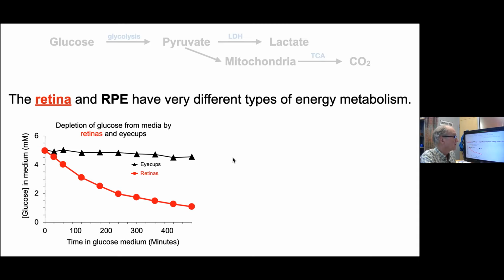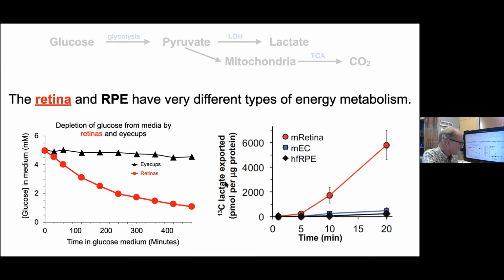And then if you look at lactate production, when I was reviewing glycolysis before, I was going to mention, but I forgot, that if the mitochondria can't take up the pyruvate fast enough, the NADH that's made by glycolysis can be used to reduce the pyruvate to lactate, and that regenerates NAD. So the glycolysis can continue. And it turns out that the retinas do that really well.